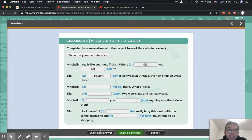And Mitchell says, I haven't been there. What's it like? Now this is present perfect, because it's something that's relevant to the present. He hasn't been there, right? And he's still, at this moment, hasn't been there. Not in the past and not now. What's it like? Ella says, it opened 2 weeks ago. Yeah, past simple. The time period, 2 weeks ago. And it's really cool.